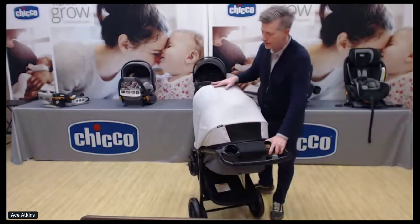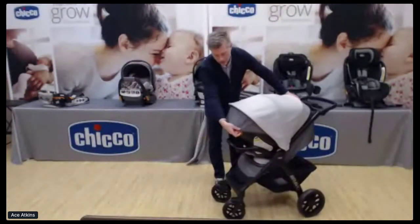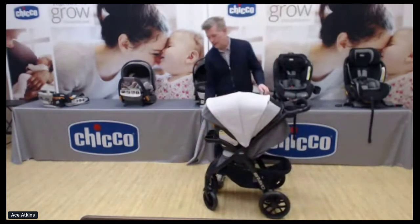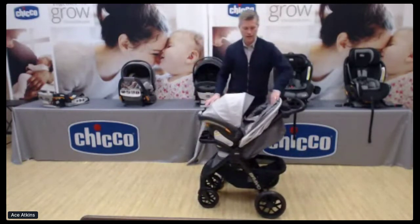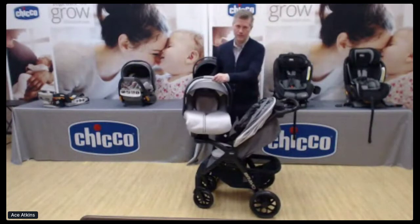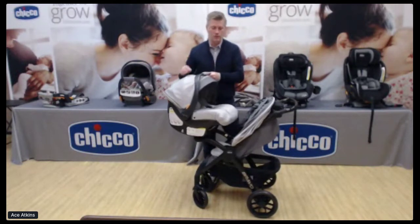The base of the canopy, we still have those 3 panels with the ventilated mesh window, but this canopy now will also have a pull-out visor area on the front. So taking a big canopy with a lot of coverage to even more coverage. Okay, so that pulls out. This travel system, $449 for a Bravo LE stroller, and this includes a Keyfit 30 Zip infant car seat. So it's still that #1 rated Keyfit 30 car seat with a couple additional features to it.